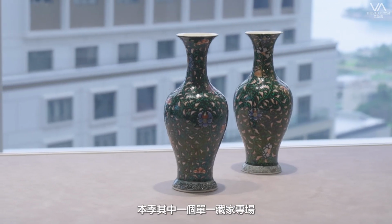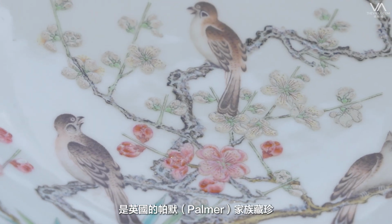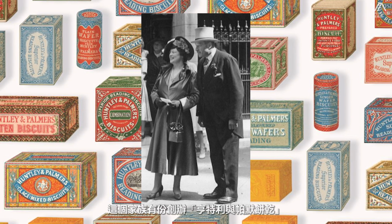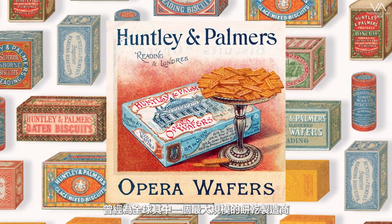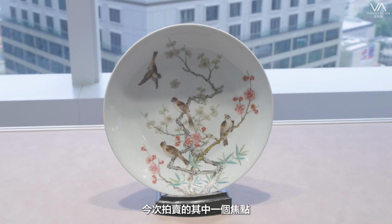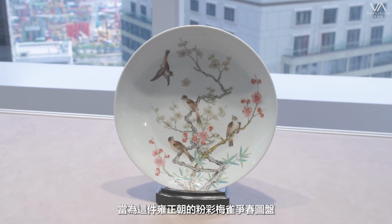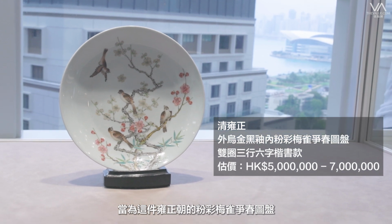One of our single owner collections this season is an English collection from the Palmer family. They were the founders of Huntley and Palmers biscuits, which was at the time one of the greatest manufacturers of biscuits. One of the highlights of the collection is this incredibly fine and beautiful famille rose flowers and birds dish dating to the Yongzheng period.